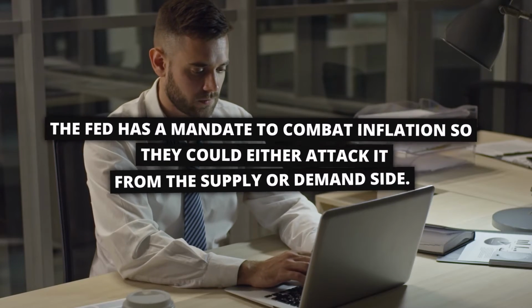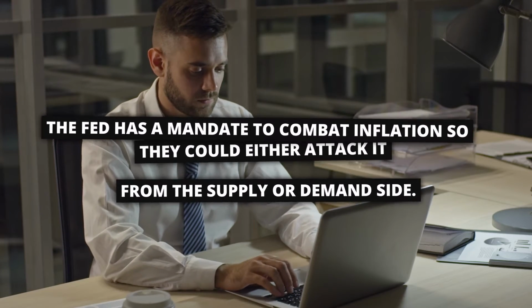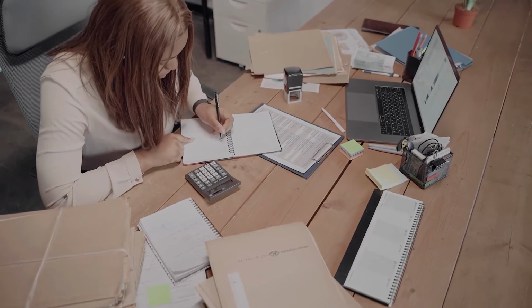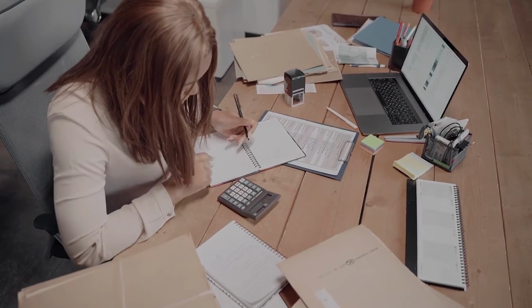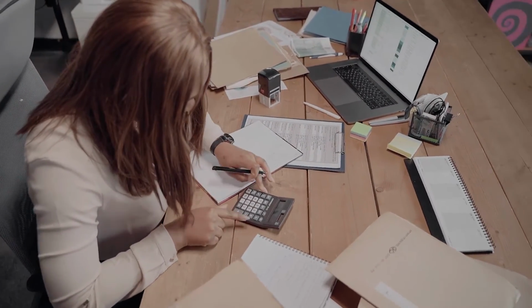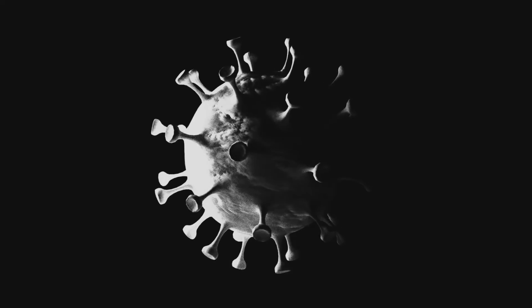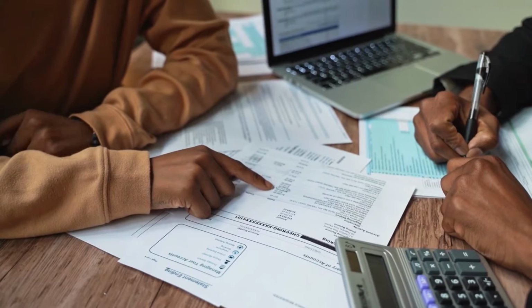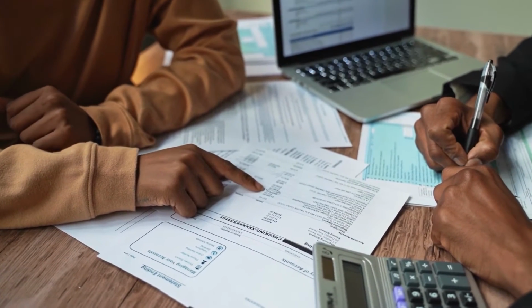The Fed has a mandate to combat inflation, so they could either attack it from the supply or the demand side. Their monetary policy tools described above don't have much of an impact on the supply side of the economy, meaning they can't build more semiconductor manufacturing and can't pump more oil out of the ground. Monetary policy primarily affects the demand side of the economy. Consumer demand has been high throughout the pandemic, and even after the majority of the effects of COVID have passed, as the reopening of the economy has taken hold. The Fed is currently targeting this increased demand.